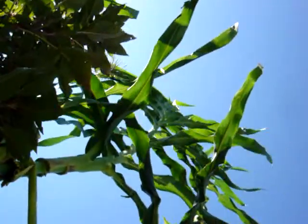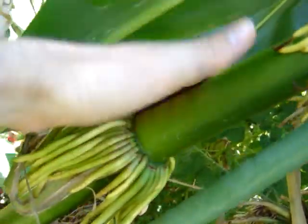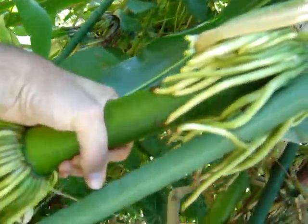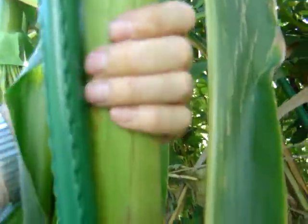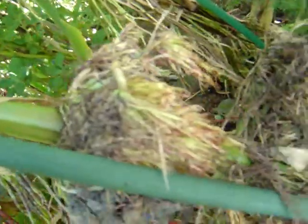Then over here we have Tehua way up here. It's about 20 foot. This variety has very thick stalks, as you can see. Very solid plant. And all these roots over here, this one was a Galena, it tipped over. Put on some quite substantial brace roots.